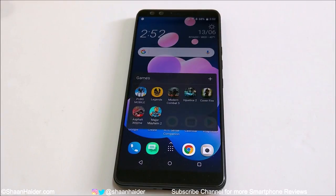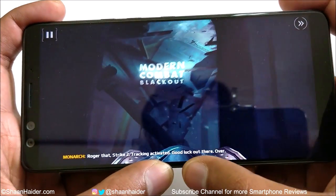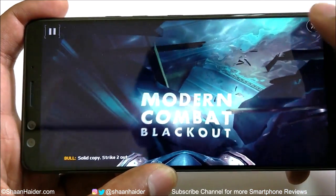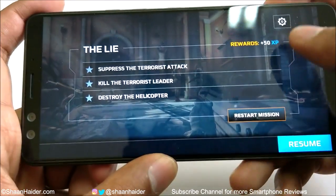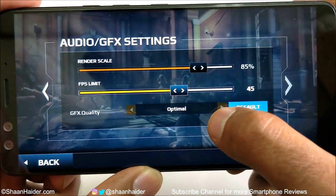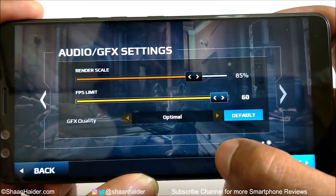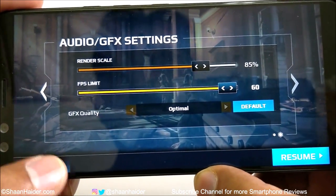So let's just start with Modern Combat 5. The graphics quality is selected as the highest possible, I cannot make any changes, and the FPS limit I have selected is 60 FPS.